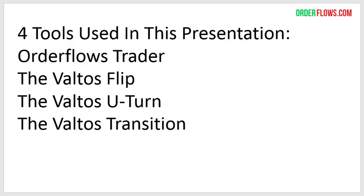The tools in this presentation are the Orderflows Trader, which is the footprint chart, the Valtos Flip, the U-turn, and the Transition. So let's jump in. I'll start with the E-mini 3-range chart here. Let me pull it up real quick.